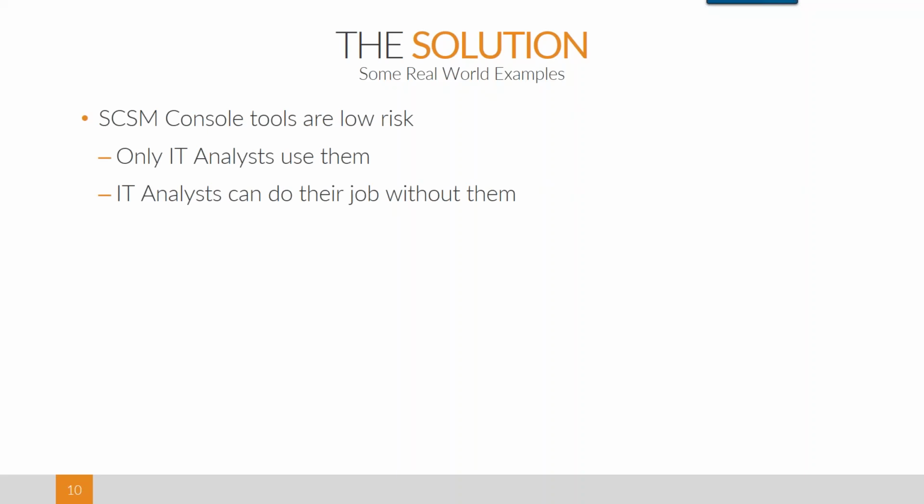So all of the tools that sit on the SCSM console, like My Active Work Items, or Notify Analysts, or any of those tools that you have as part of the Essentials stream, we could really evaluate those as low risk, because it's only the IT analysts that use them at the end of the day, and they could do their job if those tools went away, the license broke, something went wrong. It might mean just a few extra clicks, but they could do their work. It's not a business critical function. Even if the entire ITSM solution went down, we could still revert to pen and paper and telephone calls for supporting our organization if we absolutely needed to. So that's a good candidate for low risk.